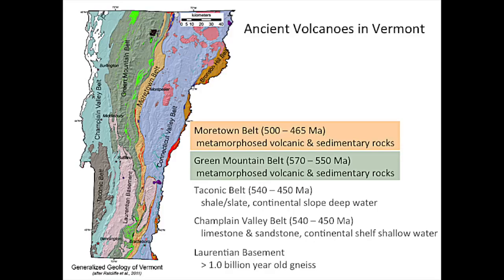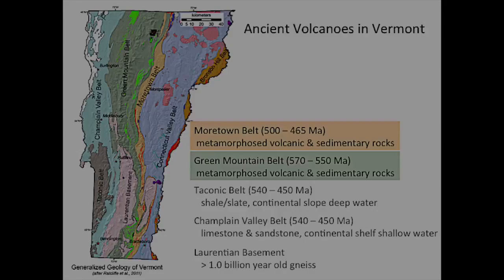So we're going to look in two places, the Green Mountain Belt and the Moretown Belt, which you can see the Green Mountain Belt comes down and it's kind of squeezed out in southern Vermont. The Moretown Belt is also squeezed out, and it's most prominent in northern Vermont. And what you see there are remnants of metamorphosed volcanic rocks as well as sedimentary rocks. Metamorphosed meaning that they're not like they were when they first formed. They've been reheated and put under tremendous pressure as well.